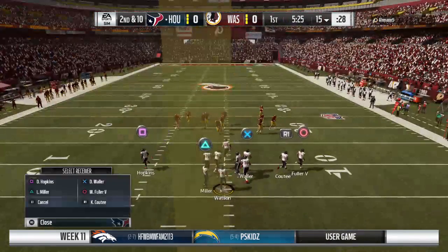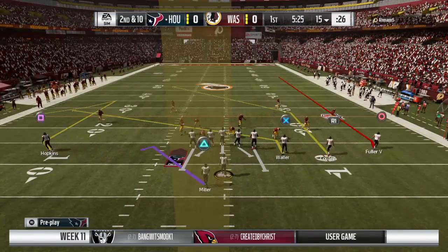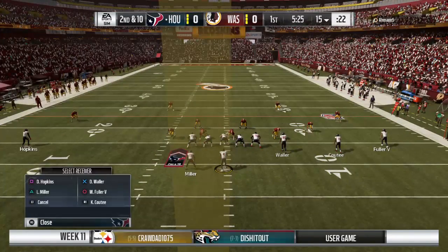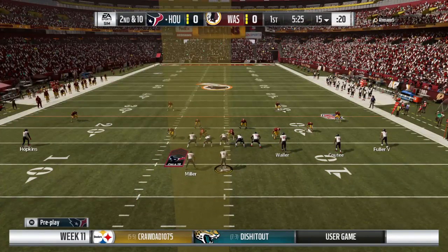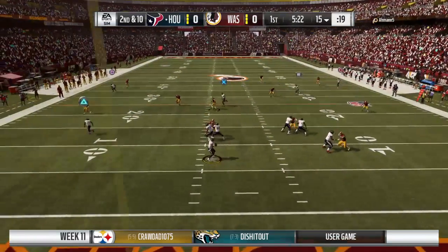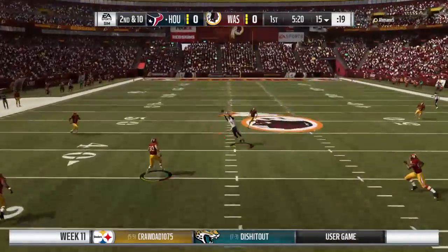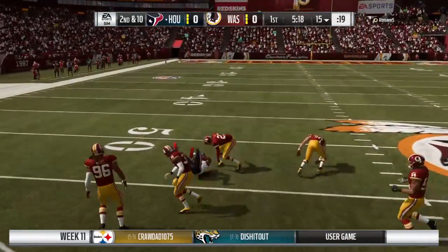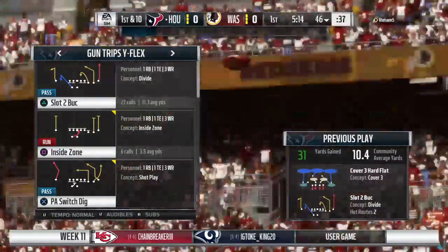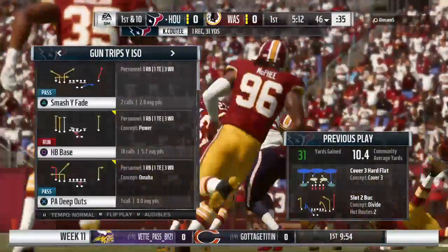So after the incompletion on first, now 2nd and 10. Throwing again is Watson. Over the middle, that's caught by QT. That goes for a gain of 31. We just saw him hit a big play there on a deep post.